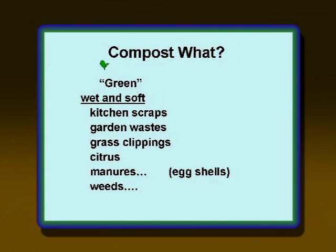So what do you compost? And now we'll go to, instead of specific for the garden, in general, cold composting. Well, kitchen scraps, things that are lush and green and soft, garden waste, grass clippings. Don't want to let them all get matted up because you'll have a slimy mess. Citrus, sure. Manures are very good for gardens.